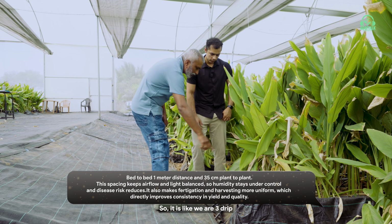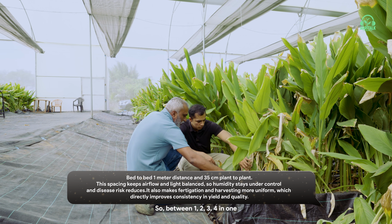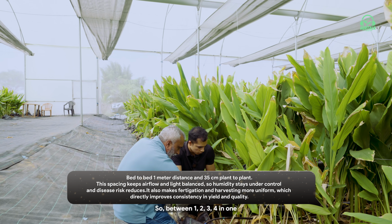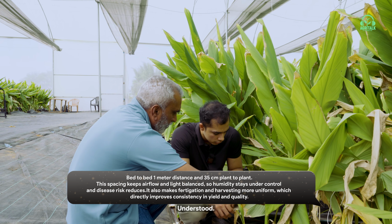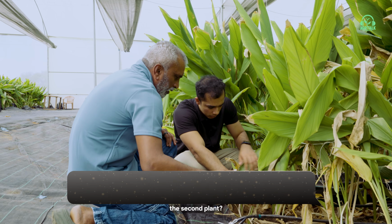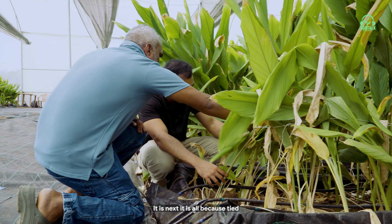So it's like we have 3 drip lines going. Between 1, 2, 3, 4 in one line. And next is 35 centimeter, the next plantation. Understood. So there's one plant here. Where's the second plant? It's here. And the third plant? It's next. So it's all one, because it's tied together.